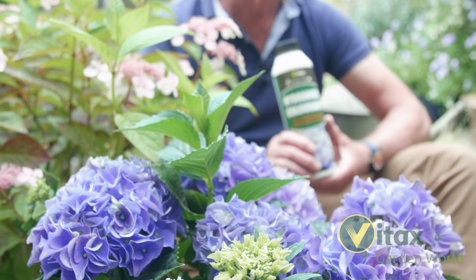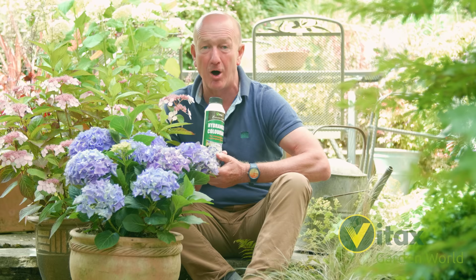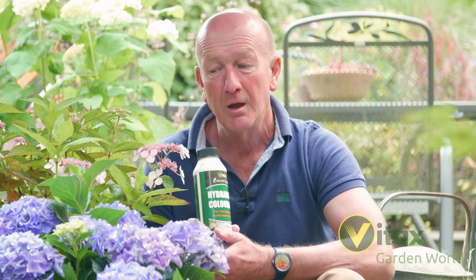In many cases, you can influence the colour using Vitax hydrangea colourant to maintain that blue colour. Add it to the compost when potting or to the soil when planting your hydrangea in the open ground, and then water regularly with a solution of hydrangea colourant during the course of the growing season, and that will maintain that blue colour.